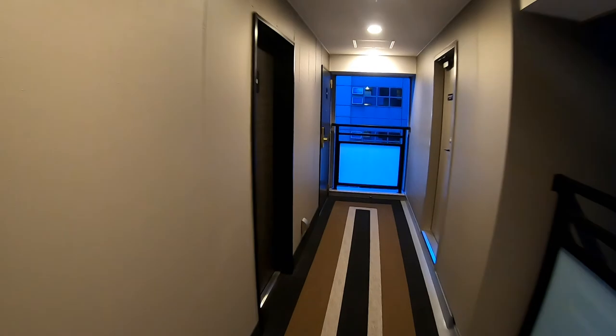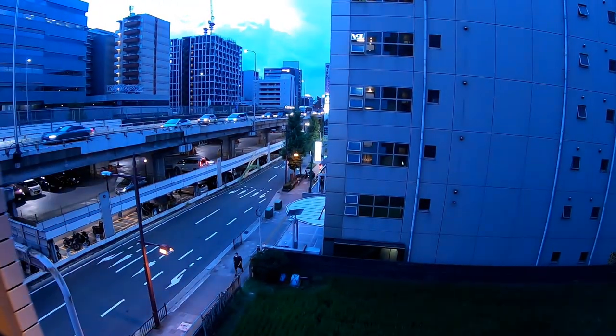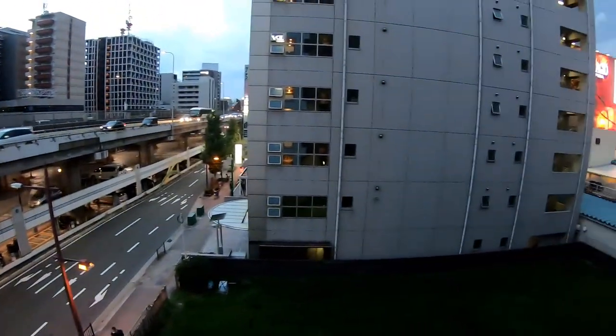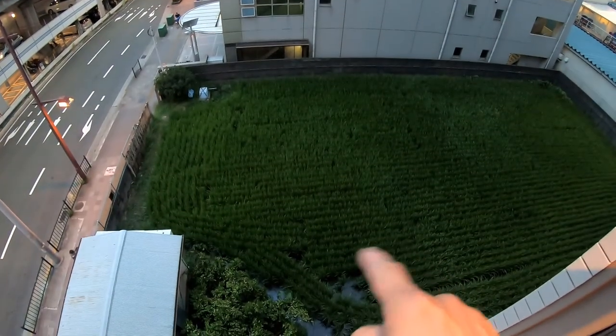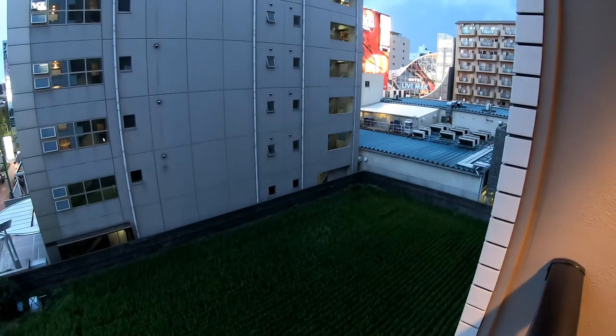Emergency stairs. I heard rain. It did rain, but it stopped. That's a highway. What the heck? It's so green down there. That's unusual. Okay, I'm going down.